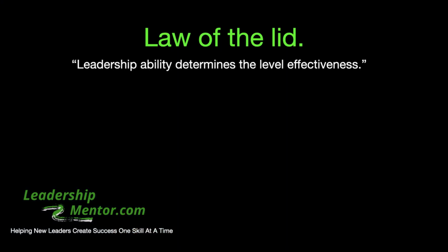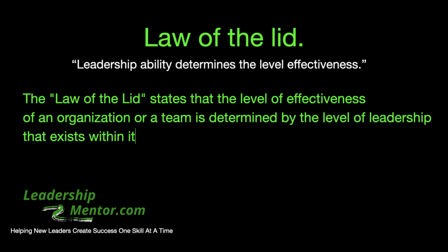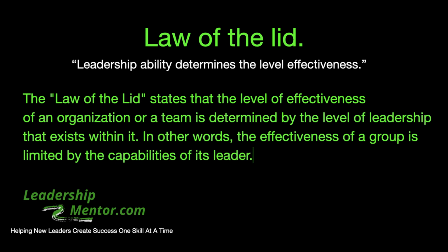So when we look at the law of the lid, it basically says that the level of effectiveness of an organization or a team is going to be determined by the level of leadership that exists within it. So in other words, the effectiveness of a group is limited by the capabilities of its leaders. So I think that makes perfect sense.